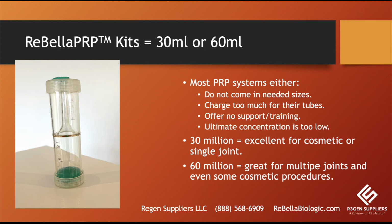Most PRP systems on the market have one of these problems. They either don't come in the sizes you need. For instance, there are several systems on the market that just have one size. Take it or leave it. They might charge too much for their tubes, and they'll try to give you reasons for it, like, oh, they're made in America or something like that. Whatever the reason is, you have to be able to offer these services to your customers and patients cost effectively. And it doesn't work if you're paying $300 for a kit.